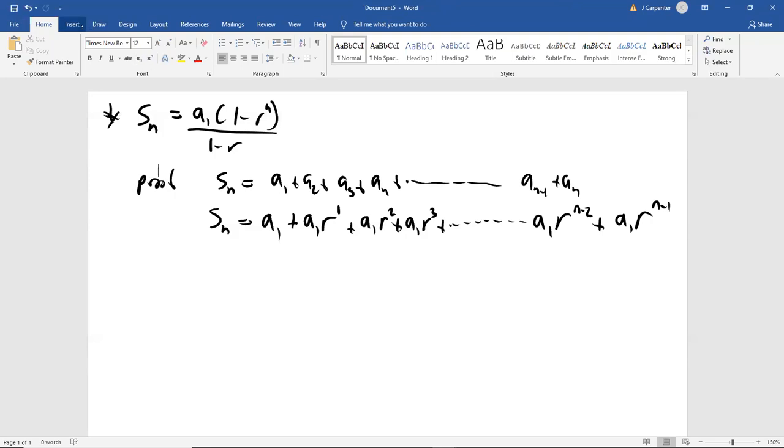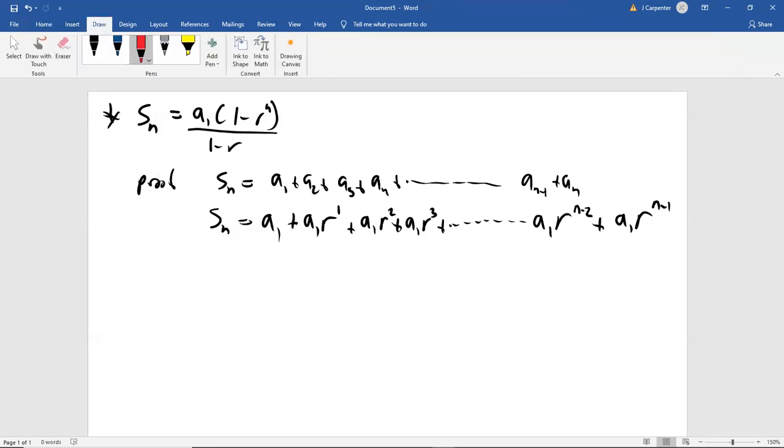Now, this is just a trick. This is a trick that some mathematician figured out forever ago. Let's hold on to this thing. I'll do it as a blue asterisk. And now what I'm going to do is take the above line and multiply both sides by r. By r.